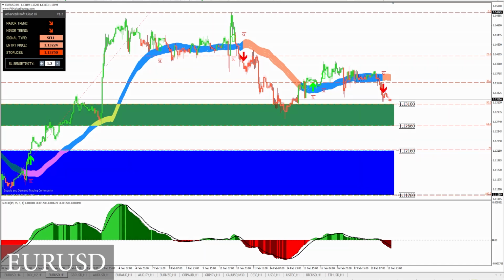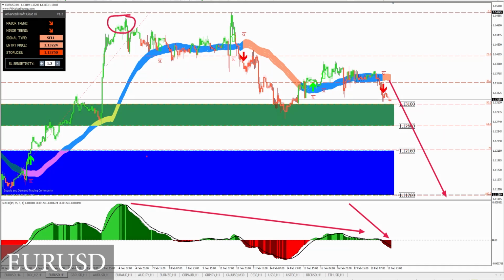So euro dollar still negative here, guys, bearish. So we're looking at this 1.2160 and all the way here. Look at the MACD right here. Look at this just going down. Look at this high here, right here in the MACD. But at the same time, look at this high here and this one, okay?